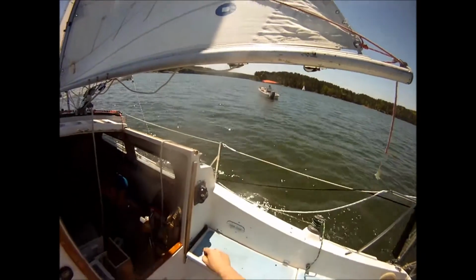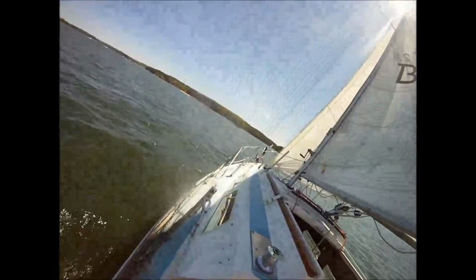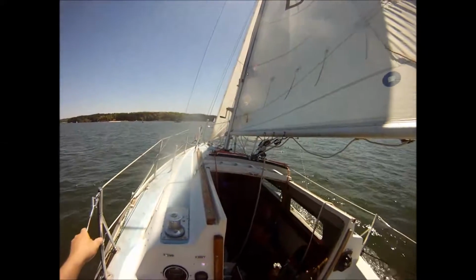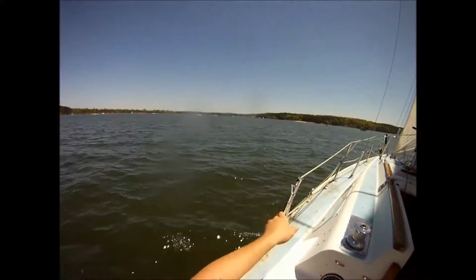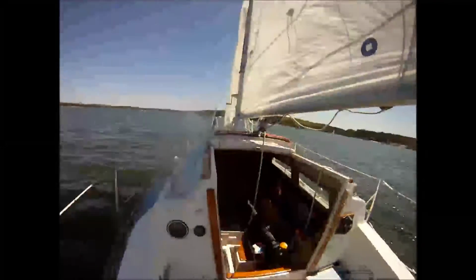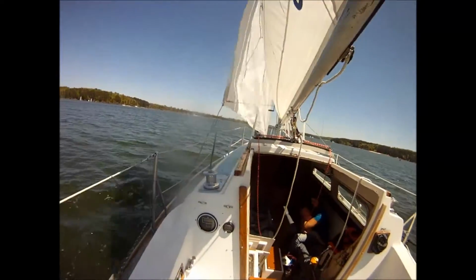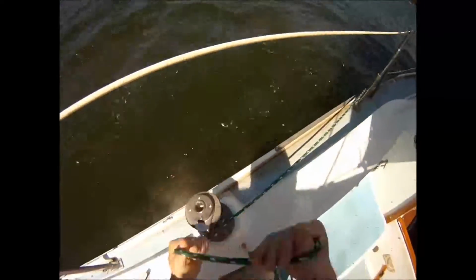Also, at this part of the lake here, there is a small sailboat race going on. So now, during this section of my cruise, I am having to dodge not only power boats cruising by, but also small sailboats racing by. For the most part, during this sail, there was no real conflict and everybody made it past just fine. Yeah, they got a sailboat race going on.